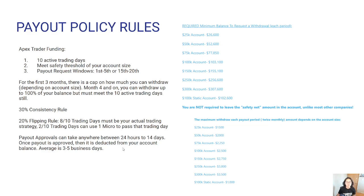of payout methods, but either way, people are still getting paid out, based on social media and what they're posting on those things, their payout proofs. So yeah, it's going to be everything when it comes to the payout policy rules. I know it was a lot to digest, so that's why I recommend you go read up on this. But we're going to start off with the pros and cons of Apex first.